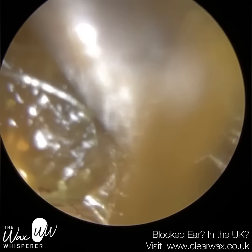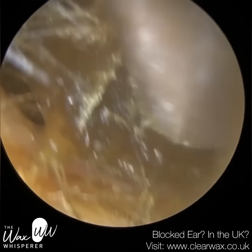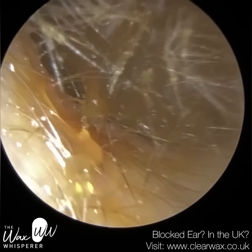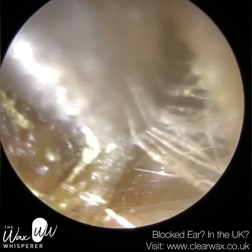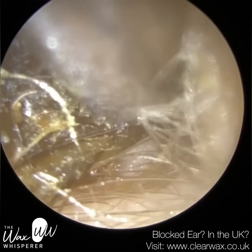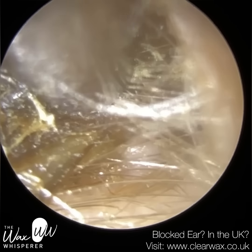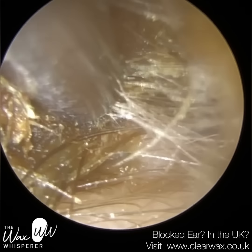So this is their left ear. You may have seen their right ear, that was clear. In this left ear, they've got this occluding wax near the entrance. It's slightly matted, with a sticky consistency. I'm going to use microsuction, the new Rycorette, and also forceps. In the end, it was the forceps that helped remove this.